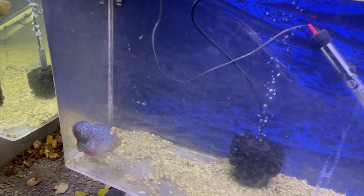But he's a really, really amazing fish. He looks great. He's coming along super nice. And I bought him at 4 inches. He's right under 6 right now. Yeah, right under 6. So he's grown quite a few over the past months that I've had him.